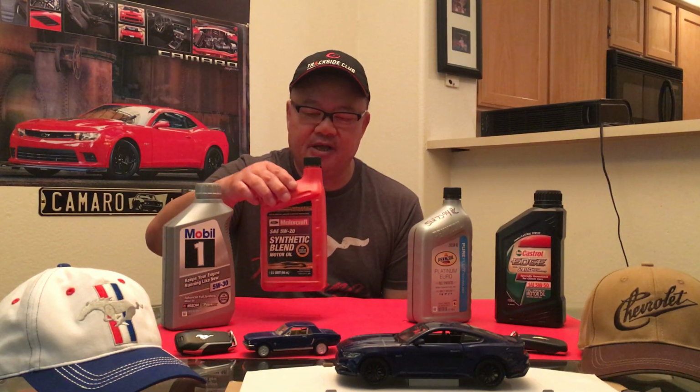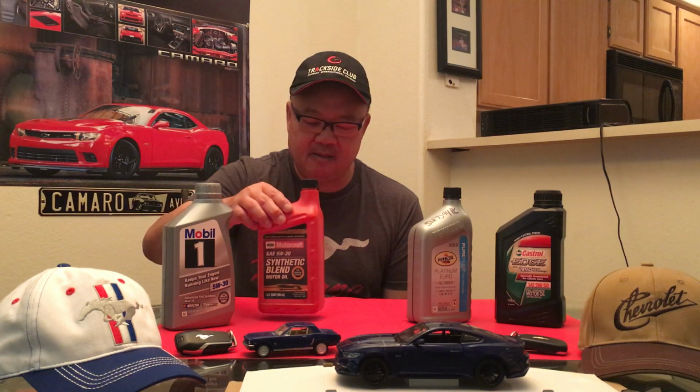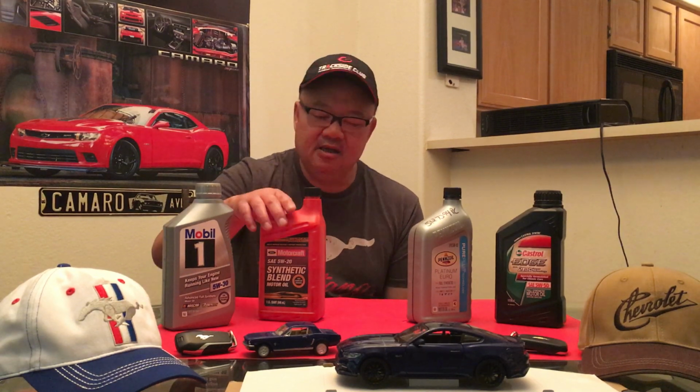And then we have my Mustang, which is a 2016 Mustang GT 5.0. And this is the oil that Ford specs for it. It's a Motorcraft synthetic blend oil. It's 5W20. Yes, I know it's a thin oil, but you've got to remember that these Coyote engines were tested with the Ford Motorcraft synthetic blend oil. And I do live here in Phoenix, Arizona. Yeah, the temperature gets hot.